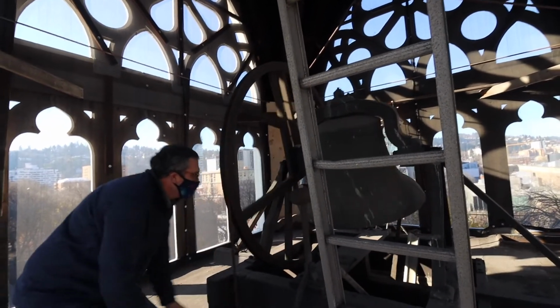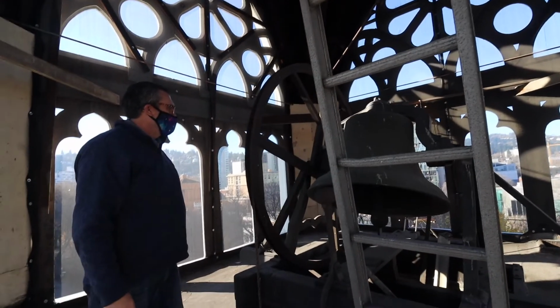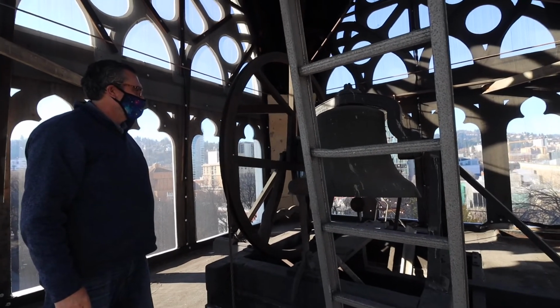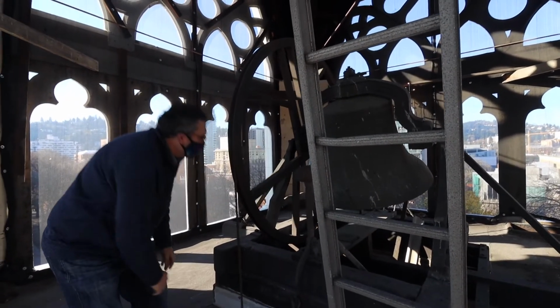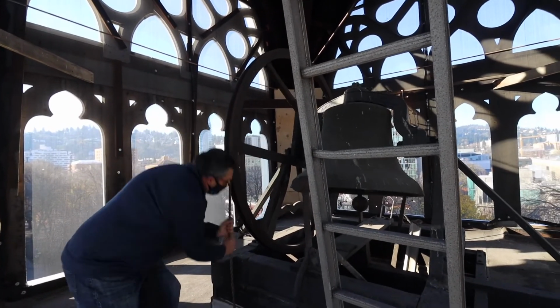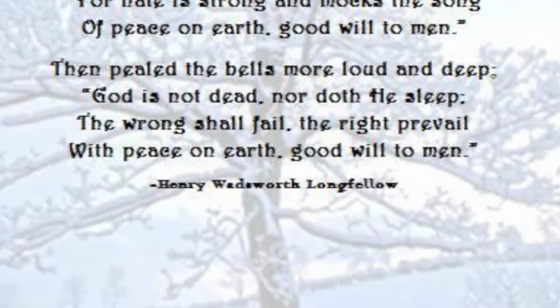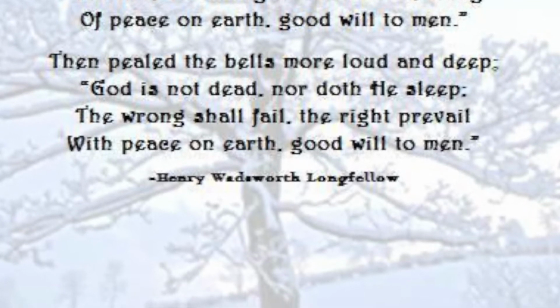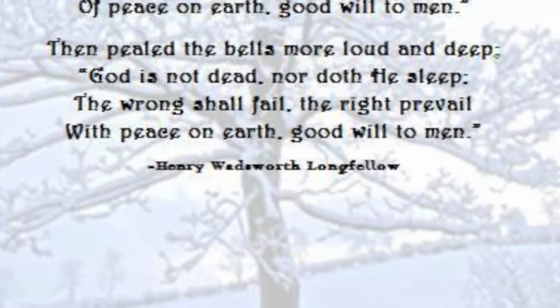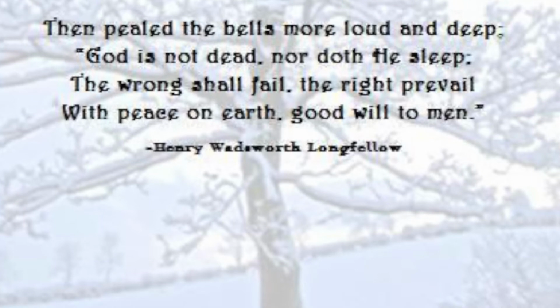But then something amazing happened. For reasons we don't quite know, the bells, the Christmas chimes, started chiming louder and louder all over the city, to the point where they actually drowned out the sound of the cannons, lifting Henry's spirit and his hope with it. And he writes about his experience in the final line. "Then pealed the bells more loud and deep, God is not dead, nor doth he sleep. The wrong shall fail, the right prevail, with peace on earth, goodwill to men, goodwill to all people."